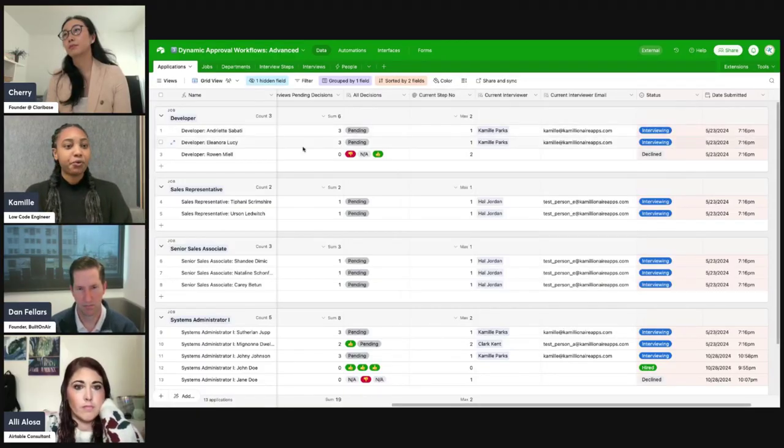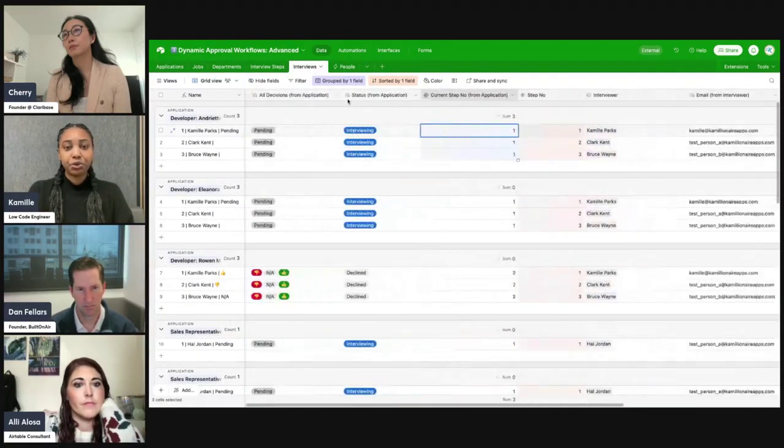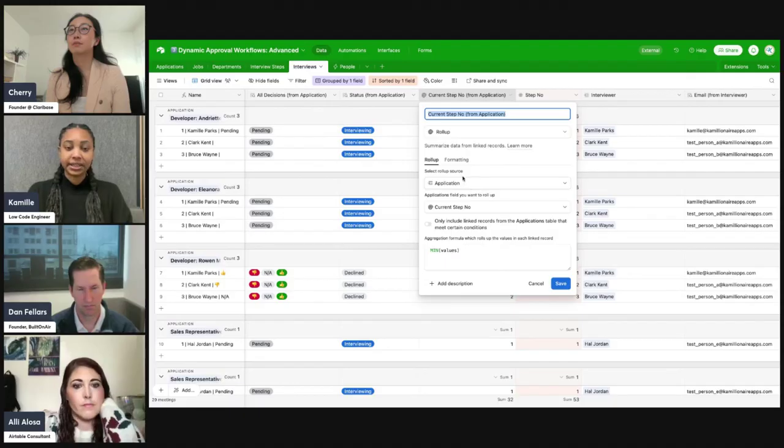So now I know for a particular application, what is the lowest number step that is considered active. Well, now I want to bring that back onto the interview records themselves. So the current step number from application is another roll-up pointing from the application of that roll-up that I just talked about.